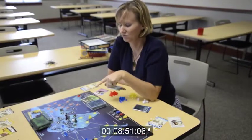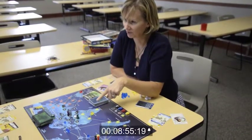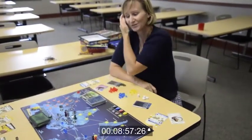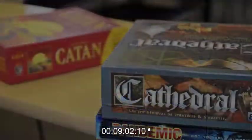What's interesting is it's sort of showing you how already compromised cities are going to be more vulnerable to other kinds of things. Okay, now, this is kind of bad because we now have an outbreak.